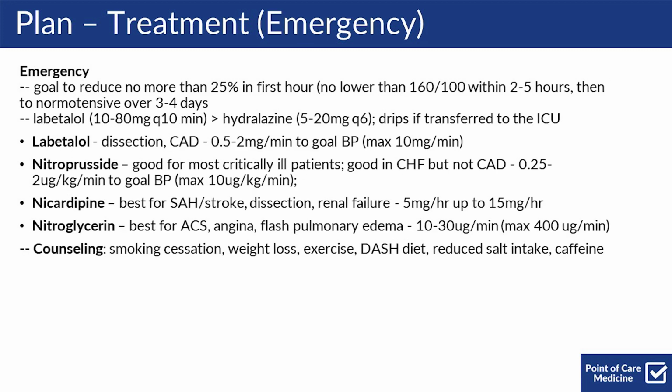When treating hypertensive emergency, the goal is to reduce the blood pressure no more than 25% in the first hour and no lower than 160 over 100 within 2 to 5 hours. Then eventually, the goal is to get the patient normotensive over 3 to 4 days.